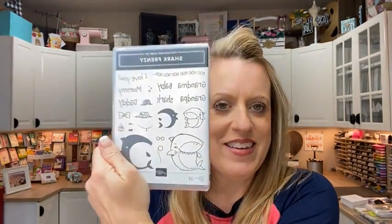We are going to play with the Shark Frenzy stamp set. Last week when I asked you what you thought we should do, some of you were like, yeah, sharks, and some of you were like, please, no sharks. So I went with the sharks. If you don't like the sharks, hang around because I might change your mind. But we can't like everything, right? That's normal. But I will tell you that I had fun playing with this, so I hope you'll stick around even if you think you don't like this set.